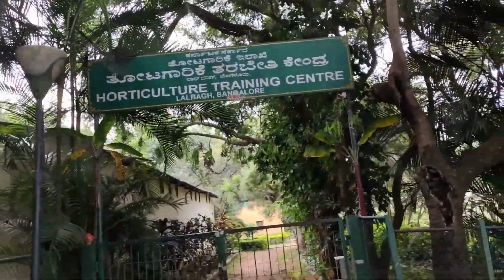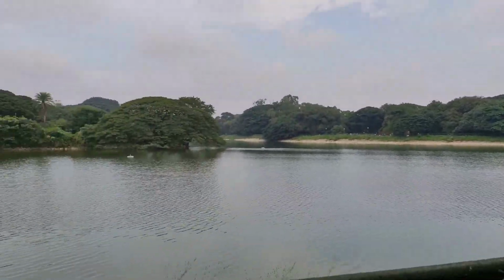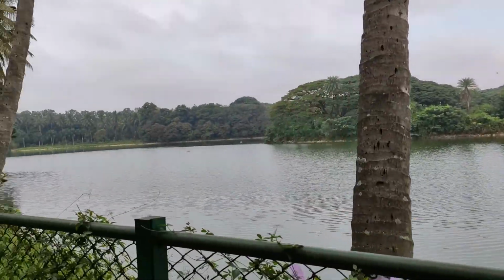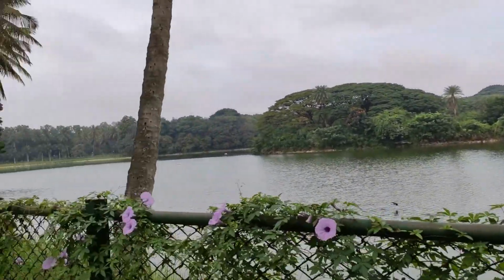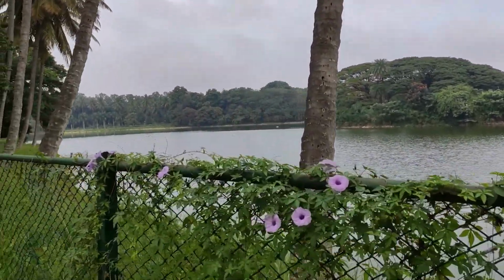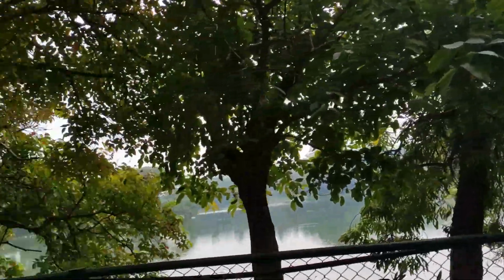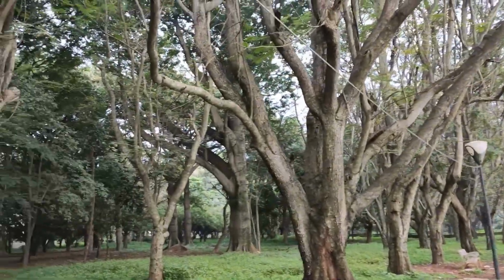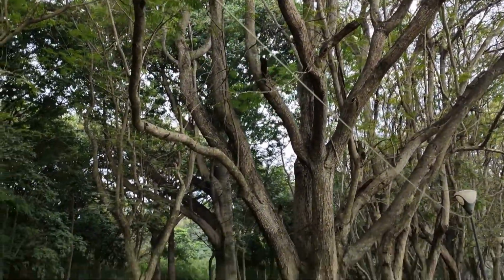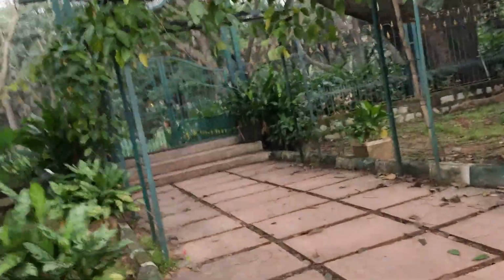That's the training institute. It's so serene. Greenery. Then you have some fantastic, huge, old trees with massive trunks. And they're really fortunate that they're inside this. Otherwise, imagine in the city, trees are getting chopped off.